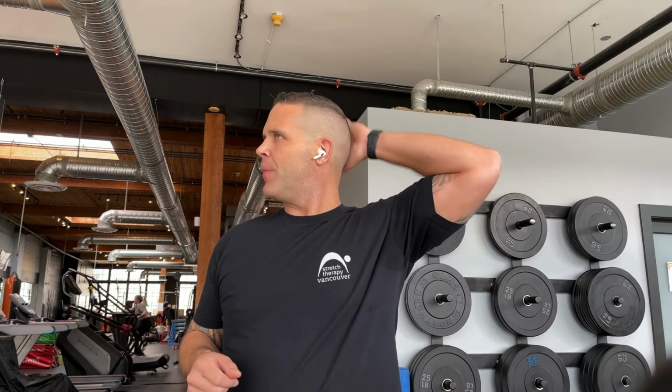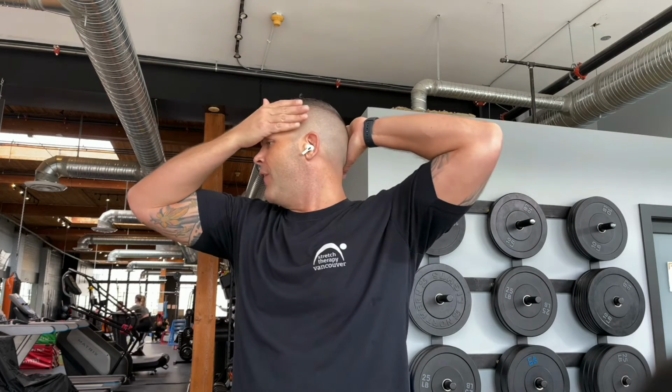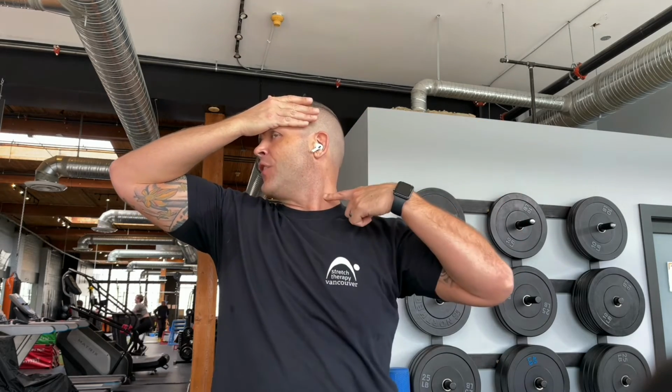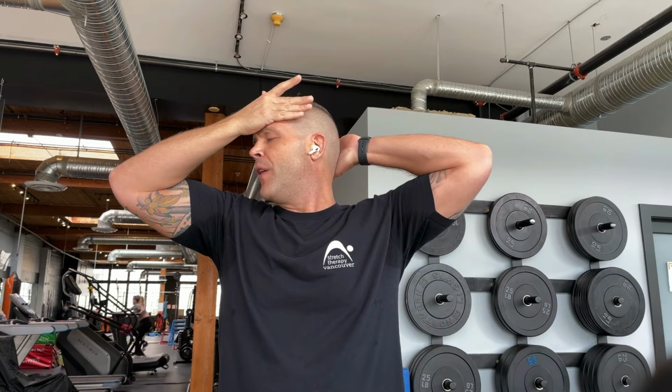So I'm turning my head as far as I can. I'm taking the opposite hand behind the head above the ear. Same side, in front of the head, above the ear. Now I'm stretching right here. I'm going to think about turning that way. So I'm turning my head forward, but not letting my head move forward as I breathe for 5, 4, 3, 2, and 1. Big exhale.